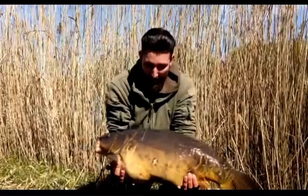Right, just had another target fish. This one here, double belly at 28 pound. What a stunning fish.